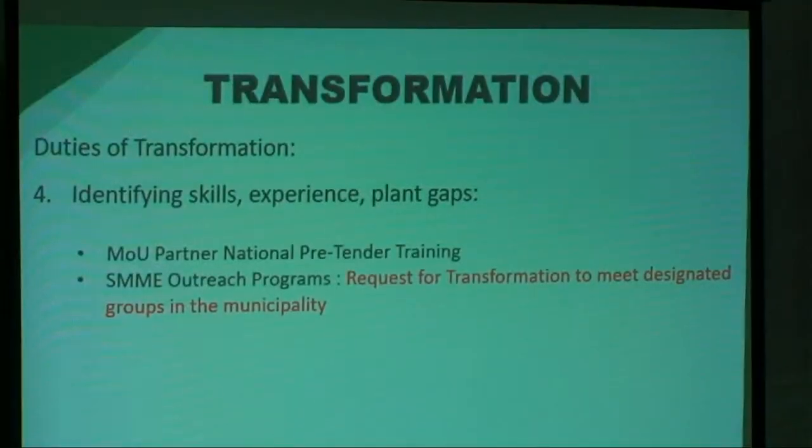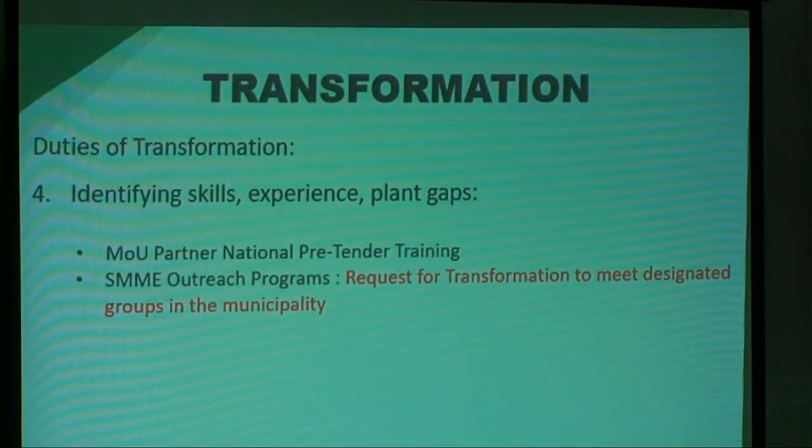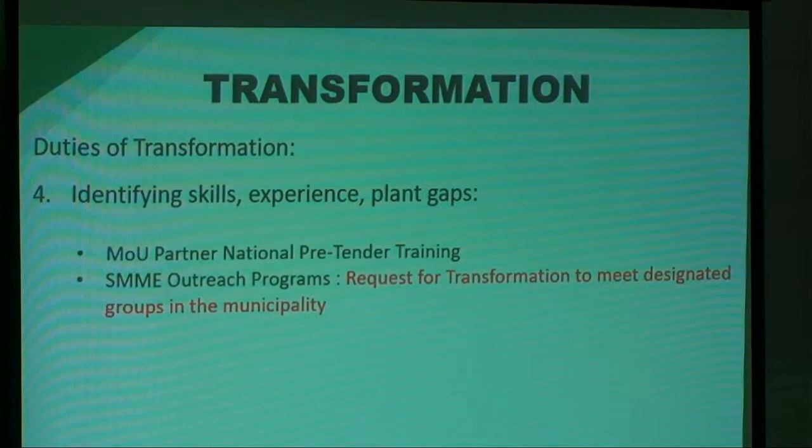Identifying skills, experience, plan gaps. This is Tsekharene, representing Ning and Kombi. We do have MOU partners, and I'm sure you will see them, especially once we have appointed the main contractor for the upgrade. I'm not so sure if they are here, but I was not told that they are here.